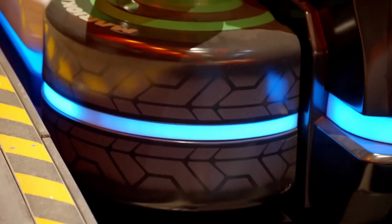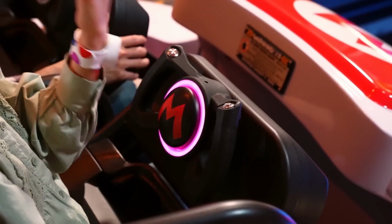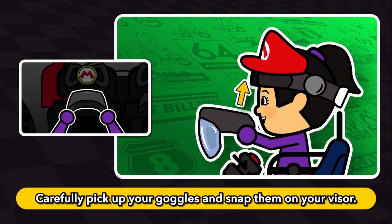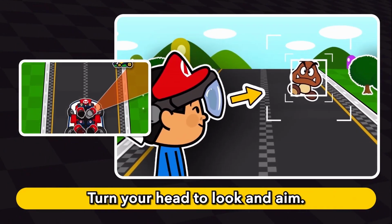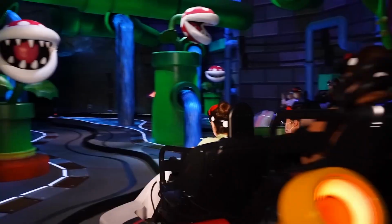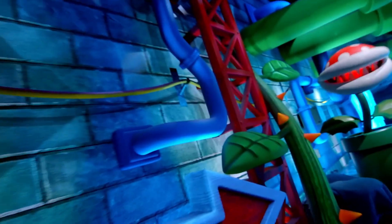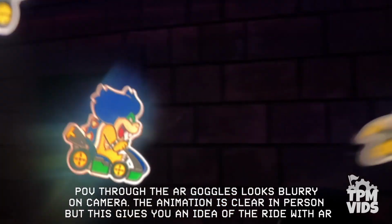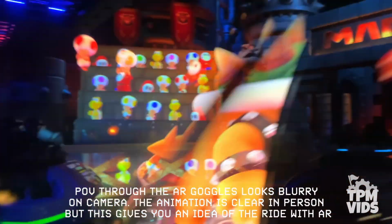The ride itself features what I would consider AR, or augmented reality tech. You get a visor that you slot some glasses into, which displays the Mario racing characters over the physical ride you're driving through. It's on a track, so you don't really get to control how you move too much, but there are moments where you get to spin your wheel around and the game gives you signals to turn, and all the while you're shooting shells at enemies and the Bowser kids to gain points.